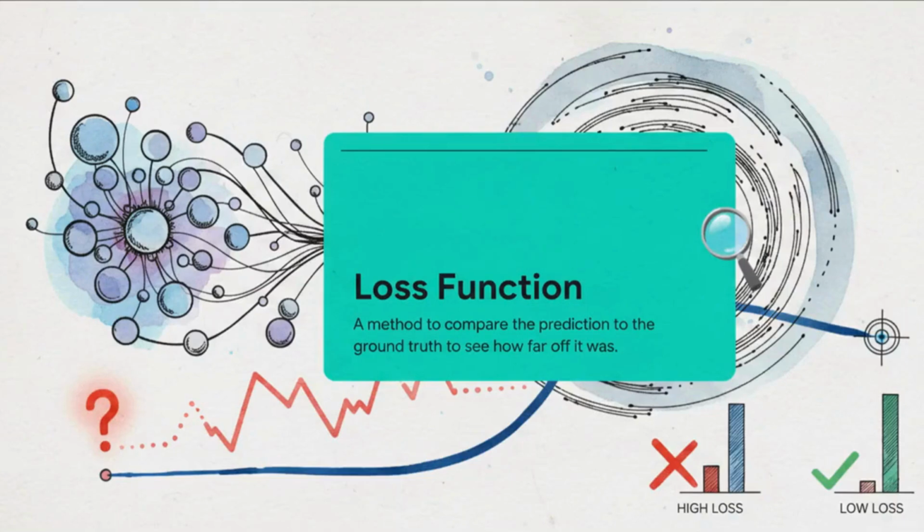Now, to measure that gap precisely, the network calculates what's called the loss. And it does this using a mathematical method appropriately named a loss function. The entire job of this loss function is to see exactly how far off that initial guess was from the ground truth. If the guess was completely terrible, the loss is high. If the guess was surprisingly close, the loss is low. It's essentially a harsh but completely necessary reality check for the AI.